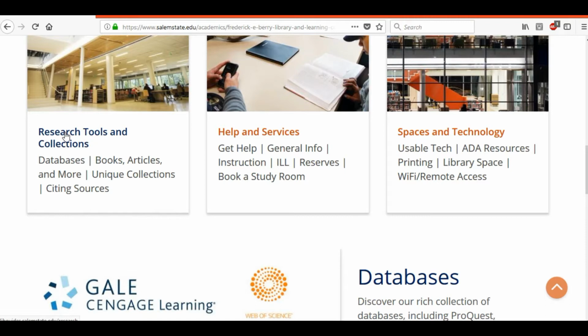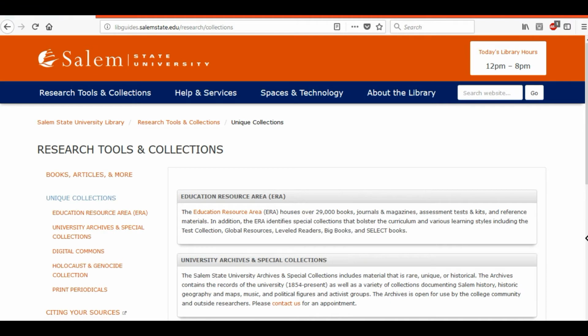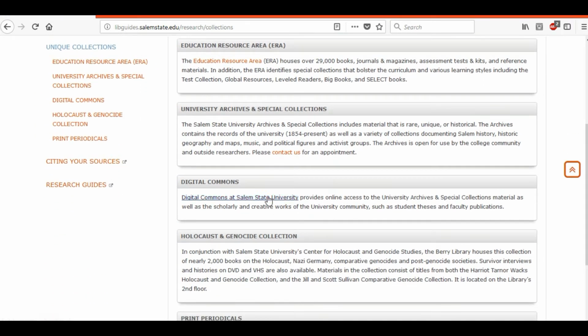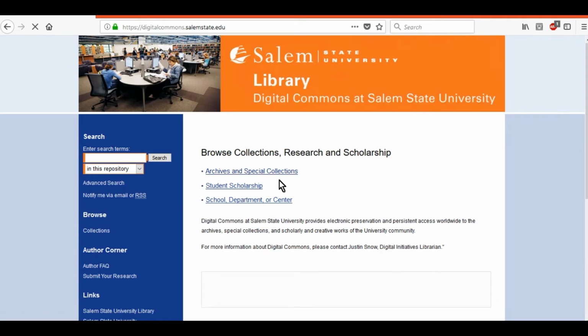and this will carry us to this page, again to the Unique Collections link. Click there, and scroll down a little bit, and you'll see the link here for Digital Commons. This is a place where scholarship from faculty, graduate students, and undergraduates is published. If we click on the link, you'll then have this screen come up. What we're looking for is student scholarship. So click on the second link down.